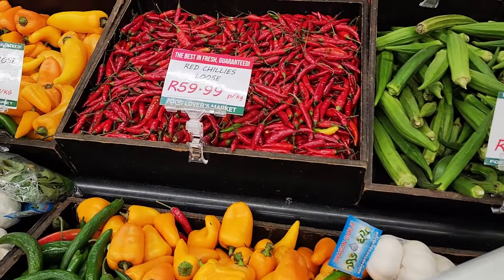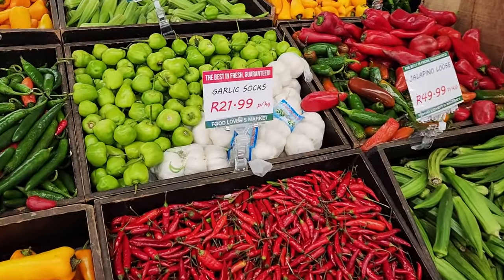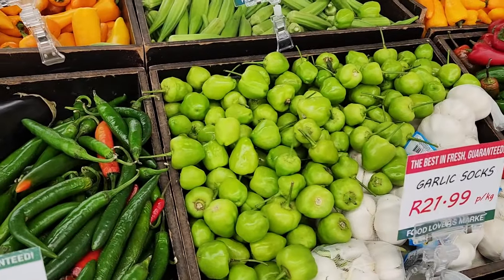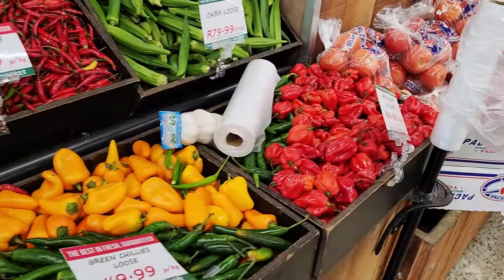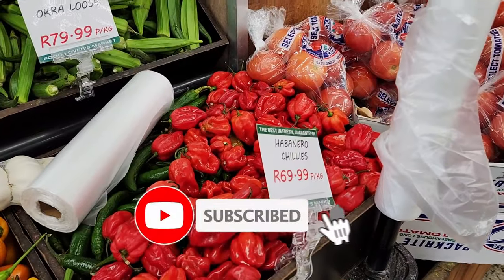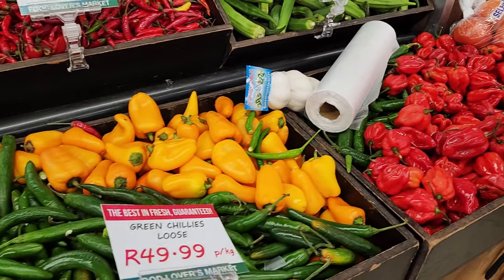Oh my word. They've got garlic socks. I don't even know what garlic socks are. Oh, okay, there's the garlic. I thought that was a type of chili. But have a look here. What does that say? Habaneros. I feel the heat in my mouth just looking at them. You can smell it. Oh, man.